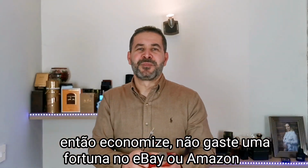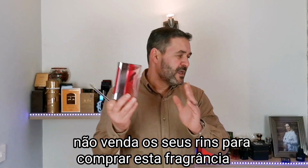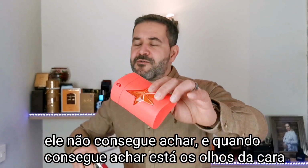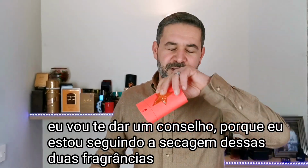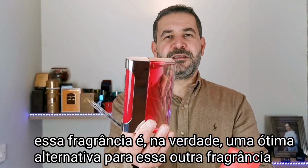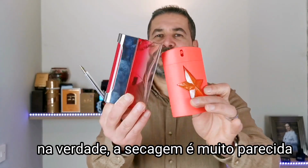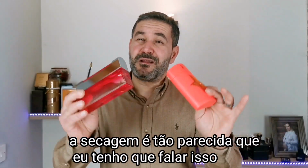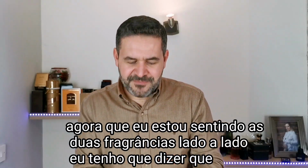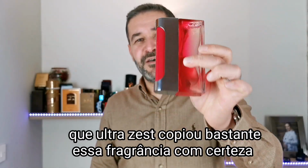So save yourself, don't spend a lot of money on eBay, on Amazon, don't sell your kidney to buy this fragrance. Even if you're looking for this fragrance and you can't find it, or when you find it, it's crazy expensive, I tell you right now, because I'm following the dry down on the 2 fragrances, this fragrance is actually a very good alternative for this fragrance. The dry down is very similar. It is so similar that, smelling these fragrances side by side, I have to say that Ultra Zest is a little bit of a copycat of this fragrance for sure.